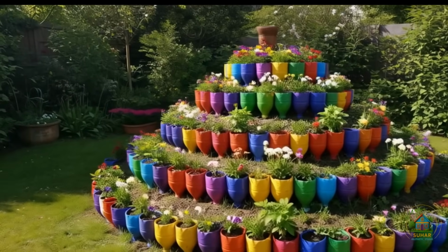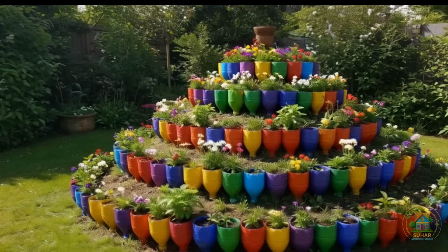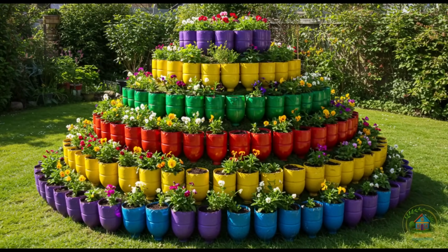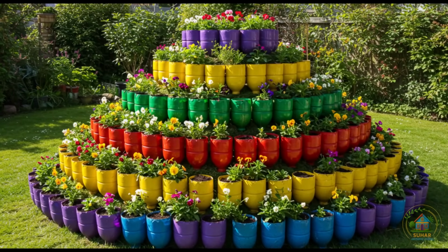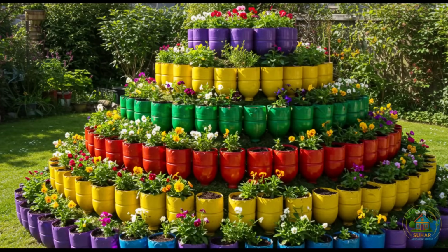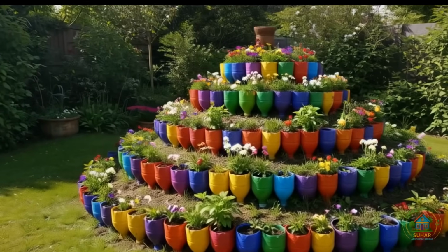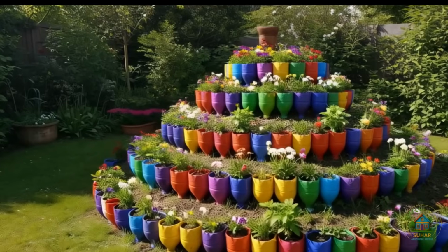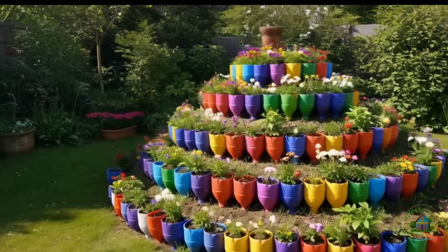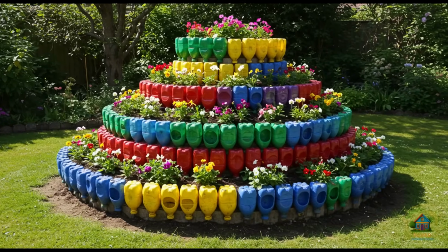Both children and adults can participate in building a project like this, turning sustainability into a hands-on learning experience. With just a few recycled bottles, some paint, and a passion for beauty, anyone can build their own blooming pyramid. It's proof that helping the planet doesn't require perfection. Just intention, imagination, and a splash of color.